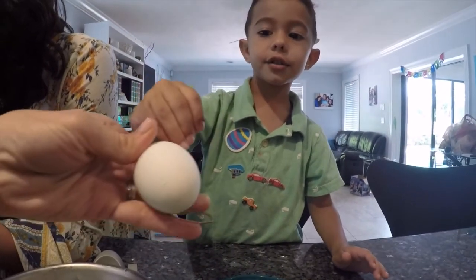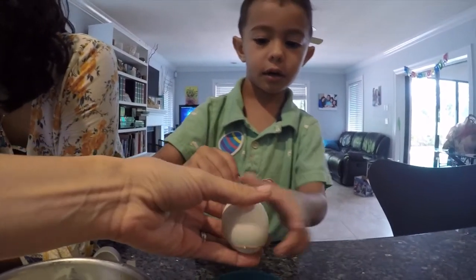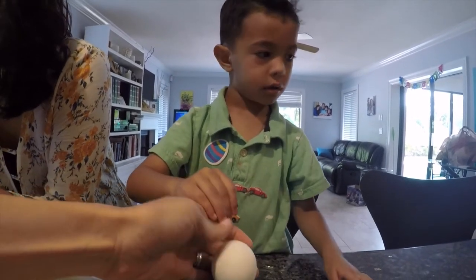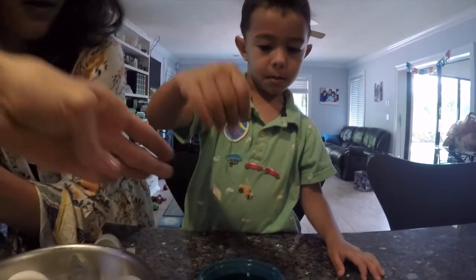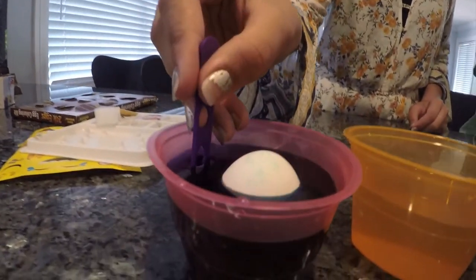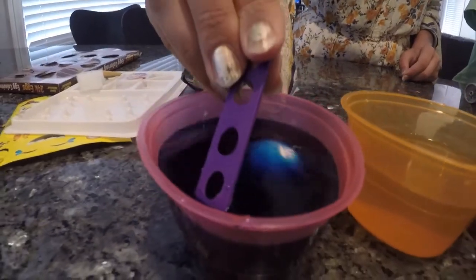Wait. I drop it in. No, you don't drop it in there. You hold it on there. You let it swim for a little bit by holding it. Or you can just drop it. No, you don't drop it. Sage, you don't drop it because then it cracks. Okay. Where's the purple?